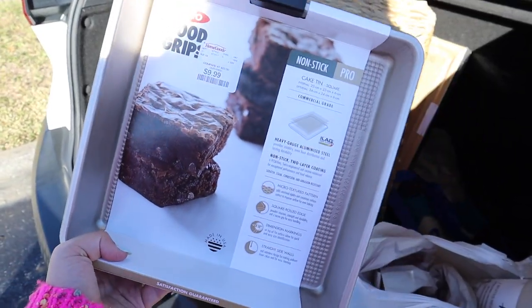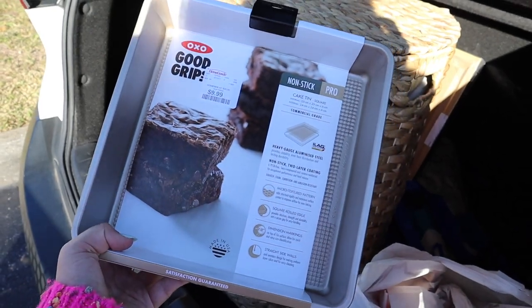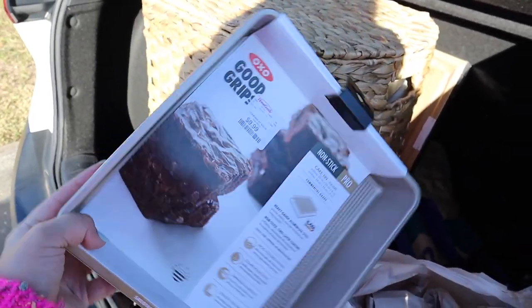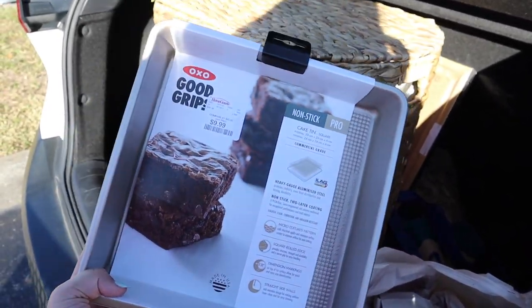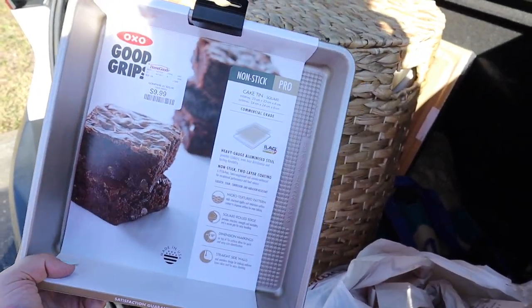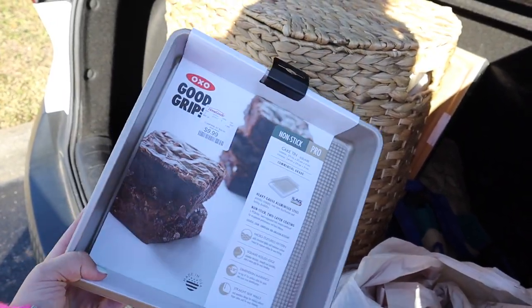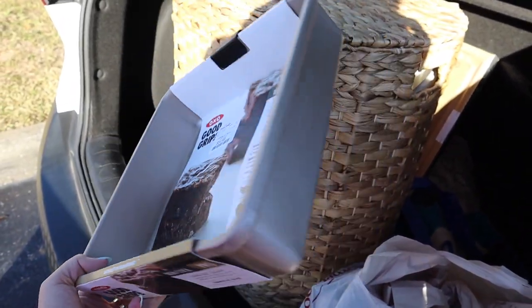Then I decided to grab this nonstick baking sheet for brownies and stuff. We have the cookie sheets and the cupcake pan that match this exact one. So when I saw this, I knew I wanted to pick it up. I also want to get a bread loaf pan and stuff. I just want to have everything matching, but this is such good stuff. And I picked up the other stuff at Target for more. This was $10 and I'm excited about it.